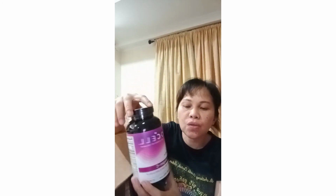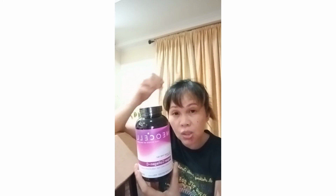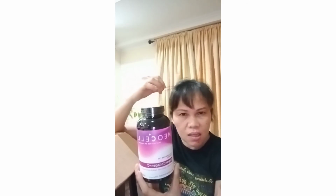And this super collagen, I like this one. Aside from replenishing the collagen in our body as we age gracefully, I have also noticed that my hair no longer falls out, so it is thicker. And my skin also looks glossy now. And then my nails, joints, and bones also.